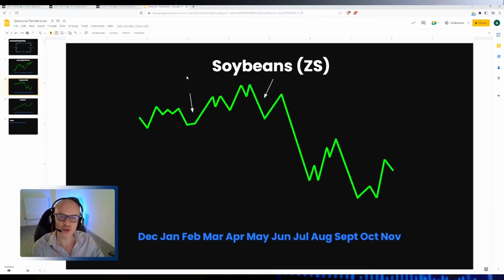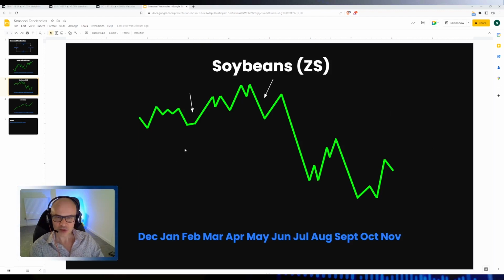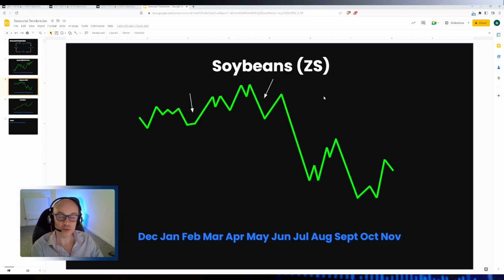The next market that we're going to look at is the soybean market. This is the futures contract, ZS, and here you can see the seasonal tendency overall for the 12-month period. I bring your attention to these two areas here: late January into February, and also mid-May into June. Those are the two key areas, I think, from a seasonal tendency point of view.